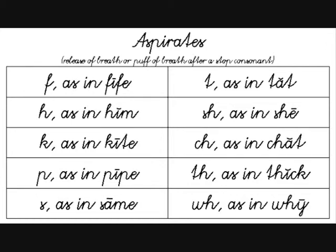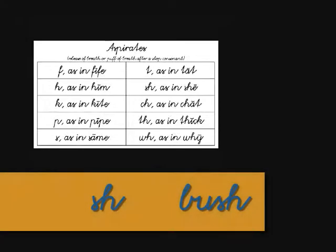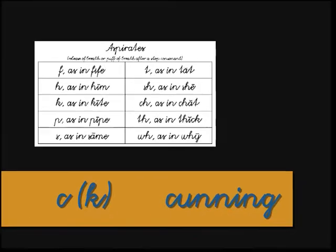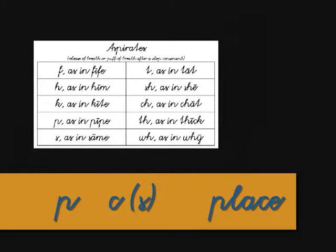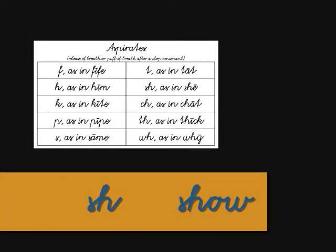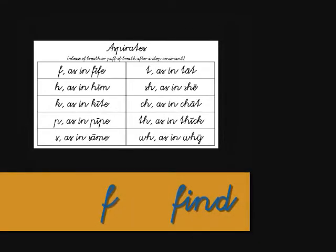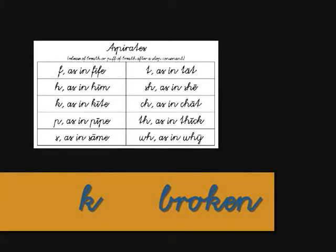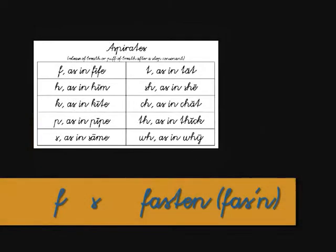And then we have the aspirates, which are the consonant sounds that release a breath of air when we pronounce them. We have some aspirates today. Let's look at them. In bush, we have the SH in bush. We have the C as K in cunning. We have the P and the C as S in place. We have the SH in show. We have the F in find. We have the K in broken. We have the F and the S in fasten. Remember, we do not pronounce the T in that word, fasten.